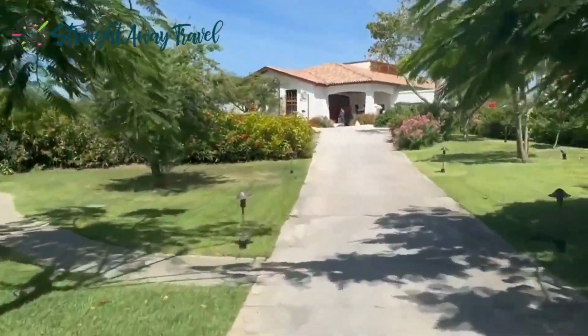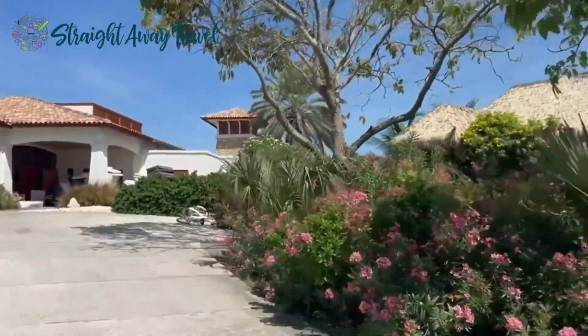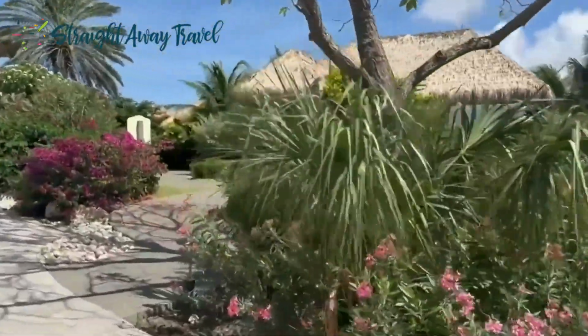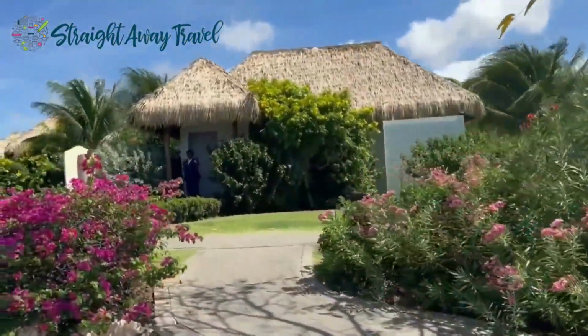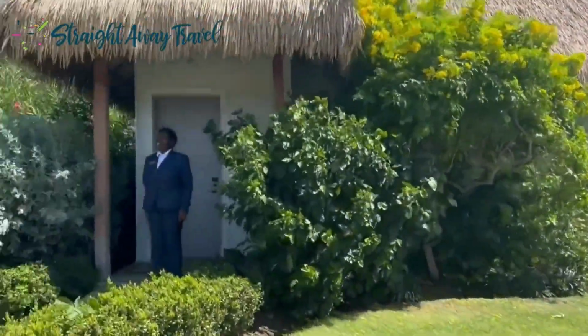This is over on the other side of the resort. So we're coming up to just on the right here are where they have these stunning rooms that are around a heart-shaped pool.